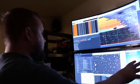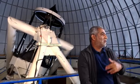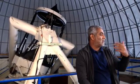And I can already tell that it's not coming up in any of the known databases. And then what you have to do is go and identify whether it's a known asteroid or a new asteroid. So that's the next step. When the asteroid is first discovered, we submit the information almost immediately to the Minor Planet Center at Harvard.